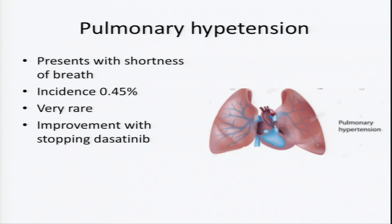So dasatinib can also cause pulmonary hypertension, where the pressure in the vessels in the lung is elevated. Sheffield happens to be a pulmonary hypertension centre in the United Kingdom. So I've seen a few of these patients that have been referred from other hospitals, and they can present with shortness of breath and fatigue. The incidence, thankfully, is very low and it's very rare, and this can improve once you stop the drug, and your symptoms in terms of functional ability and shortness of breath do improve.